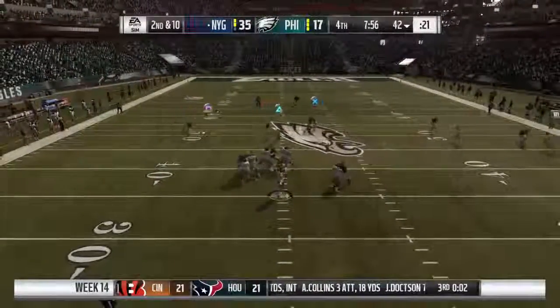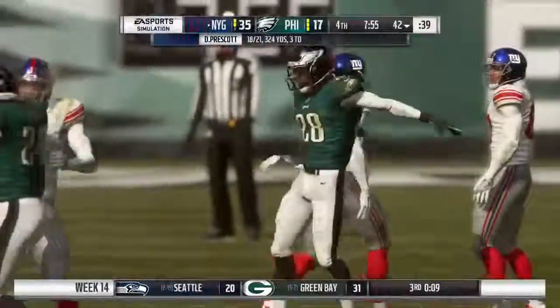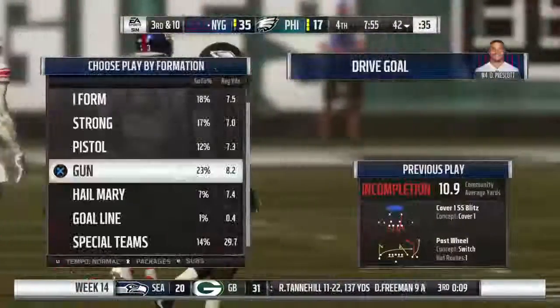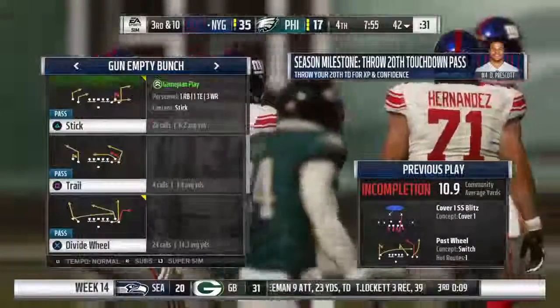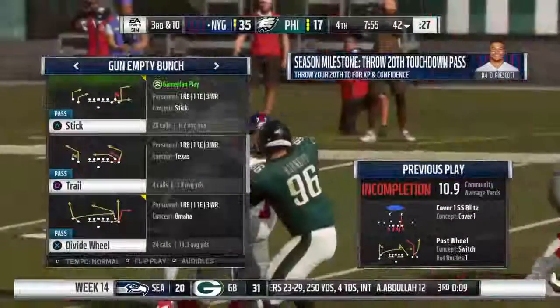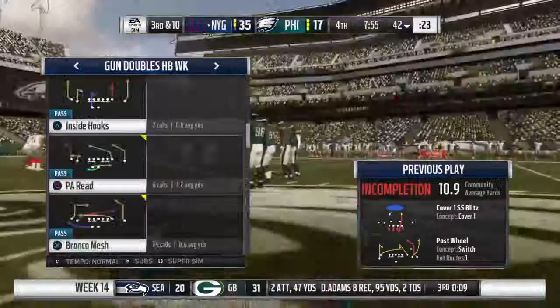A 2nd down throw for Prescott. And that is incomplete. The Pro Bowler Odell Beckham, the intended receiver. And that'll make it 3rd down. Let's face it, you can run the route tree as many times as you want, get in sync, practice it, do all those things. But once you get to game speed, it doesn't always time up quite that well. That one goes incomplete.